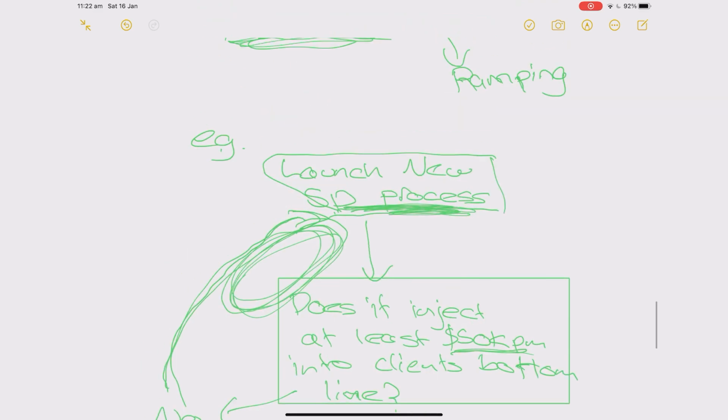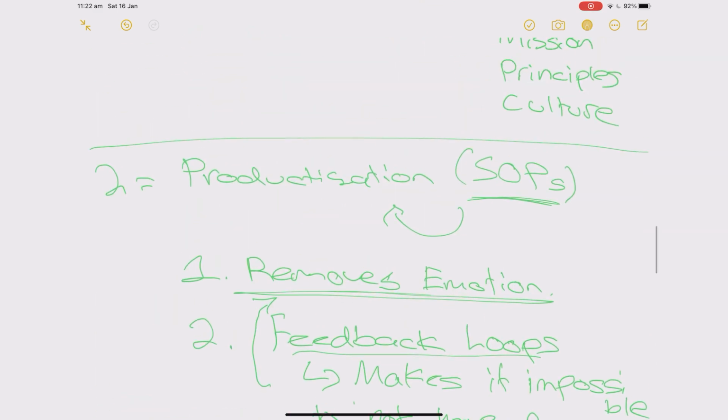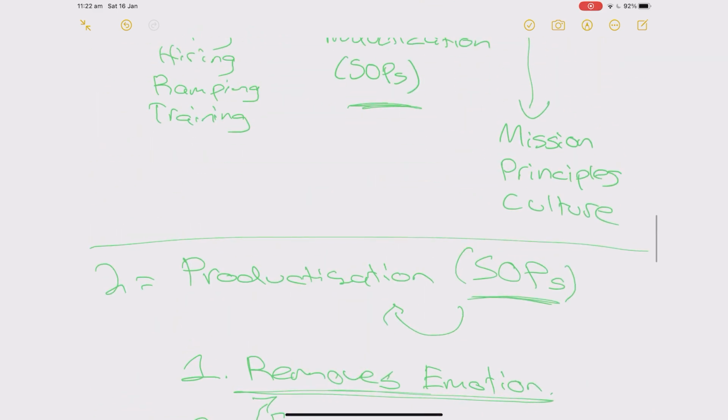Okay, so that's a real life situation of a feedback loop, and how we remove emotion to basically guarantee ourselves a certain level within our agency, right? That's the first stage: productization, and we use SOPs to do so.